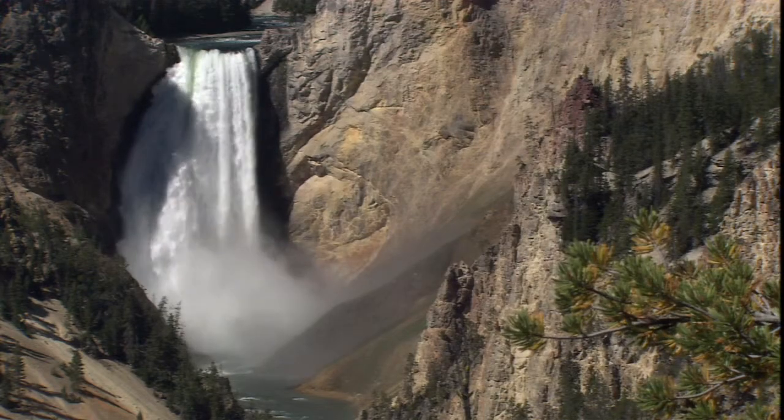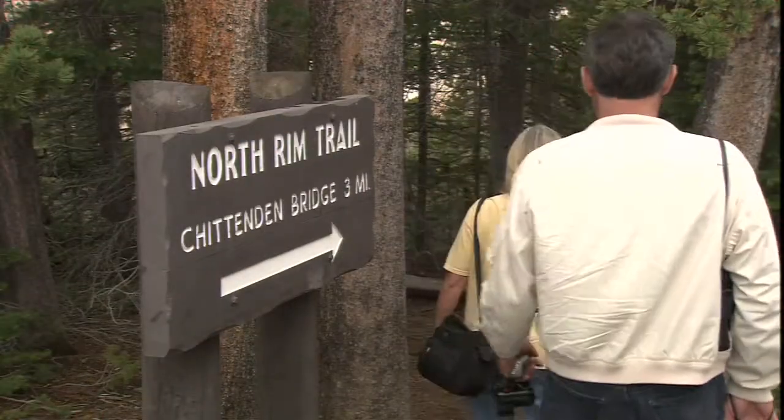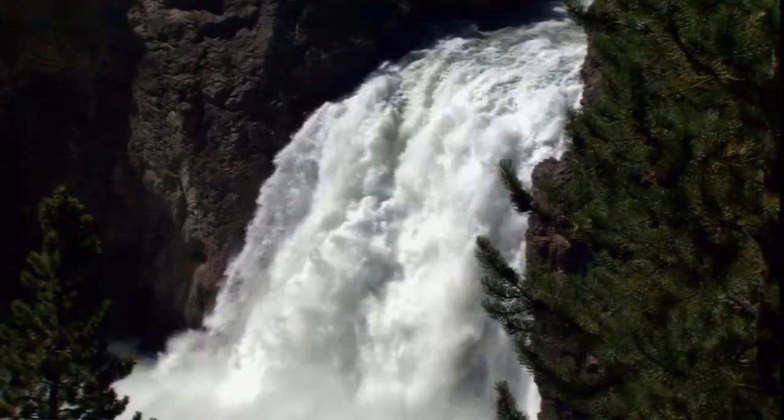Viewpoints of the canyon are on both sides of the rim, and we have some viewpoints where just right outside your vehicle, a short walk, you're able to see the colors of the canyon and the waterfalls. But you can also take hikes down partway into the canyon on designated trails to get some different perspectives on them.